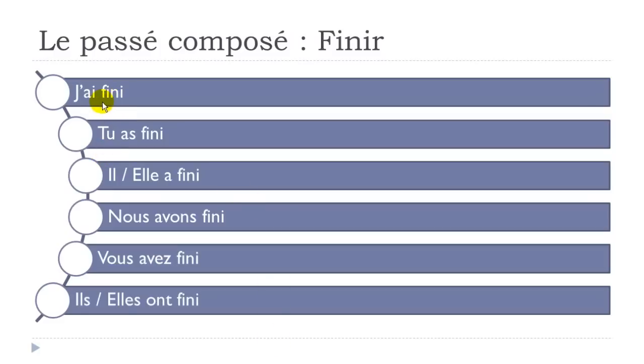Okay, so let's see them one more time. Remember, as we saw previously, you've got avoir here, and then you've got fini. So this participe passé form, the second form that you've got to add to construct the passé composé. And fini doesn't change. It's here all the time, and it's written the same way, okay? J'ai fini. Tu as fini. Il a fini. Elle a fini. Nous avons fini. Vous avez fini. Ils ont fini. Elles ont fini.